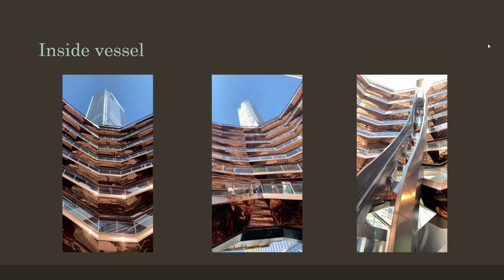So this is what it kind of looks like inside of Vessel. Basically, we got some amazing views looking up inside of Vessel. I mean, to be honest, it just looks really cool. It's like copper, and it has a bunch of podiums to stand on and stuff. It looks really cool. The photo on the right is actually their elevator, which is a pretty cool system, to be honest.